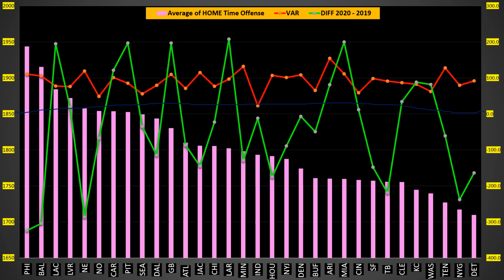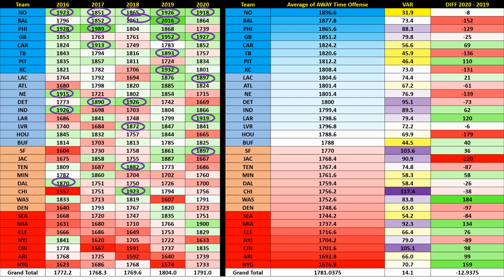And then here's the differences in green, and I marked above or below, so improving or declining in team speed here. Here is away offense, and here are the top teams that spent a higher amount of time on their offense in away games. New Orleans, Baltimore, Philadelphia, Green Bay, Carolina, Tampa Bay, Pittsburgh, and Kansas City. Carolina improved and Pittsburgh improved from 2020 to 2019 here. So you can start seeing teams that spend a lot of time on offense in away games, which is interesting.